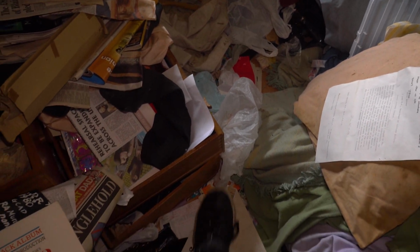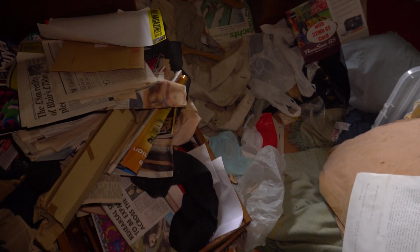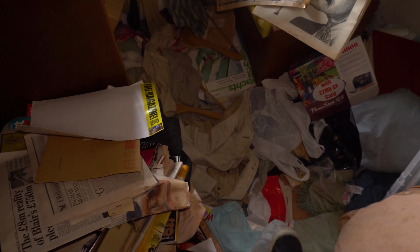Let's take a quick step over here. There's stuff everywhere. I'm going to try and be careful. But there's literally stuff, my foot's right there. Stuff all over the place. I don't want to stand on too much.